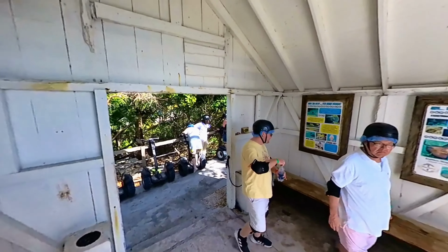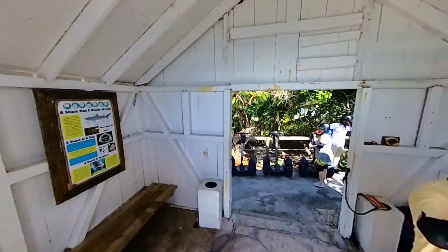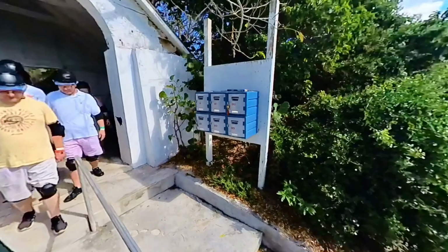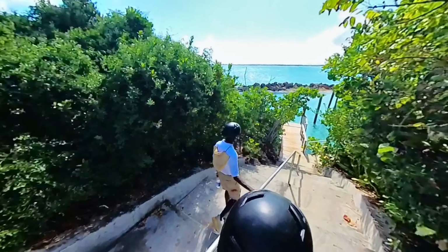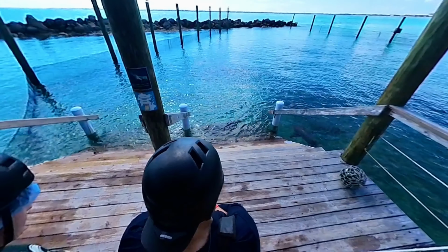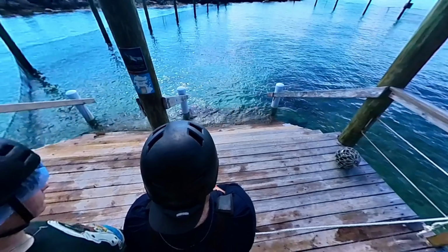Then we were allowed to walk down to the shark and stingray encounter areas. The shark enclosure had 4 or 5 good-sized nurse sharks swimming around at the base of the stairs. Unfortunately, with the glare on the water, you can just barely make them out in the video. But make sure you bring polarized glasses. It's kind of cool to see.